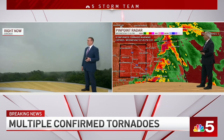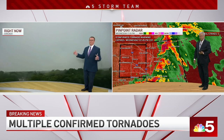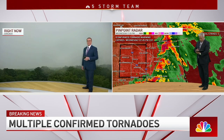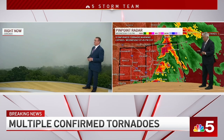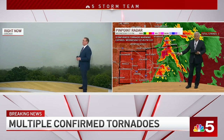And again, if there is a spin-up here, it is rain-wrapped. You can't see it. And it doesn't have to be some big movie-type tornado to cause damage. So again, rain-wrapped significance. We'll pan that camera around from New Trier. And again, where is that located? That's in northern Cook County, where you're right there, Pete. As we're doing this, we're looking and assessing and hearing stuff in our ears to keep you safe.